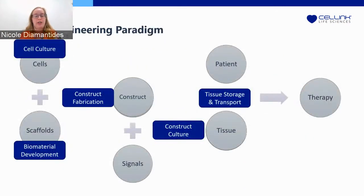Okay, so once we've figured out how we actually make these constructs, the real key is turning it into an actual living tissue. So how do we culture these constructs in such a way that the cells that we've embedded in this construct are actually able to turn their environment into a real tissue?